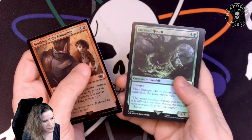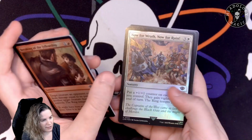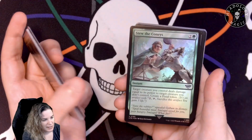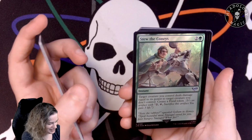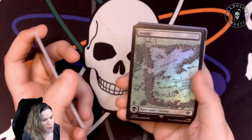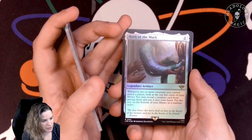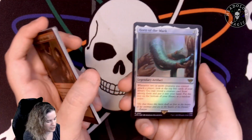Breaking of the Fellowship, Enraged Warg, Nasty End. Now for wrath, now for ruin. Entdrot Basin. I love the little wisps. Stew the Coneys! Spoiled beautiful meat. Swamp. Ooh, Horn of the Mark. This did so much work for me in limited. That was really nice. So much card advantage. This thing is sweet.